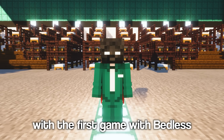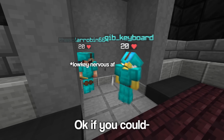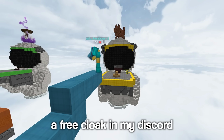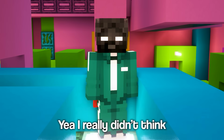Alright, so the footage with the first game of Bedless got corrupt, but I still have the audio and I still have the replay, and here's what happened. Okay, if you could godbridge to their base, I'll give away a Bedless cloak in my Discord. He's actually about to do it. Just one more and there's a free cloak in my Discord. Oh my god, he actually just did it. What the heck? Yeah, I really didn't think he was gonna fall either.